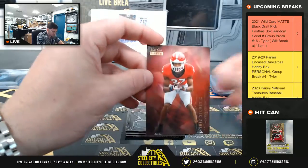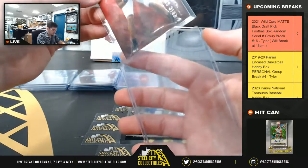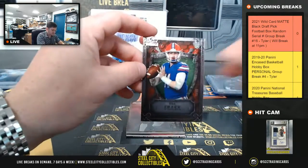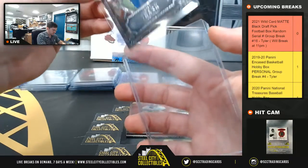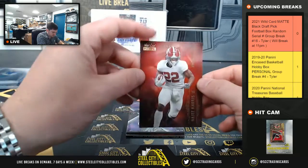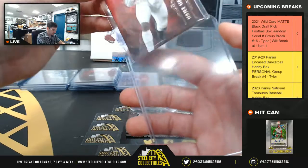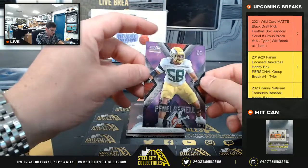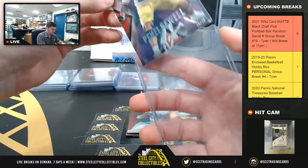Eric Stokes, 135 of 175. Kyle Trask, 13 of 20. Let's go to 3. Najee Harris, 172 of 175. So Najee Harris going to 2. Penei Sewell, 15 of 18. Penei Sewell going to 5.